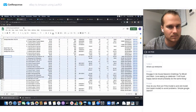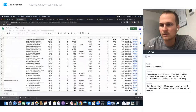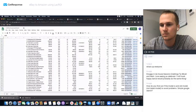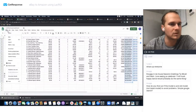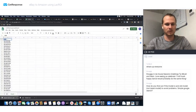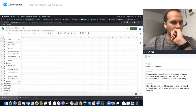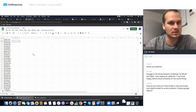Let's take these out. Take these out. Now let's grab these ASINs. Copy them. Let's make a new spreadsheet. Okay. And up top, you want to do Amazon underscore ASIN. That's the biggest thing. And then you want to download this into a CSV, comma separated values spreadsheet. So we're going to download this CSV.